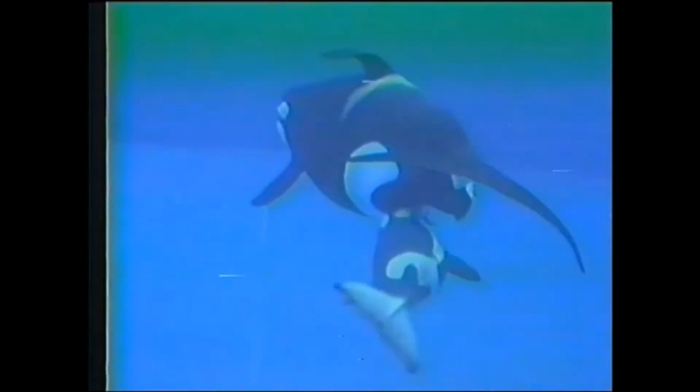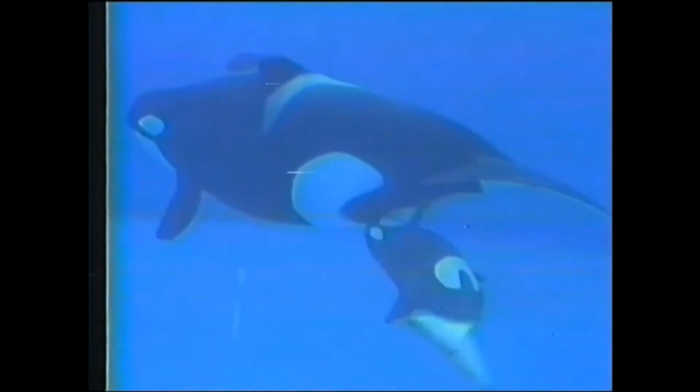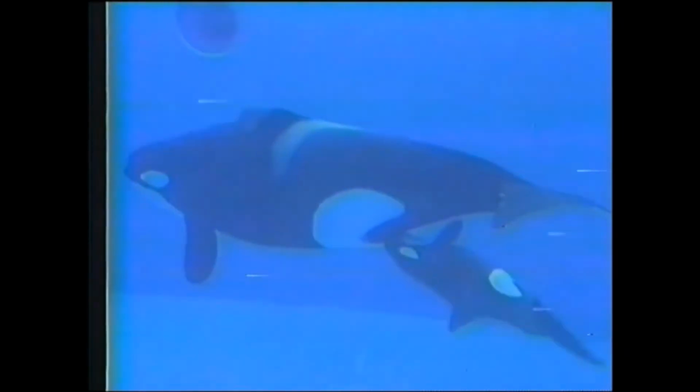How much does the baby weigh? Our little baby, well, when the baby was born, he weighed 350 pounds and was about 6.5 to 7 feet long. And he's grown quite a bit since then. He's probably over 400 pounds now.